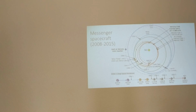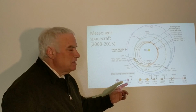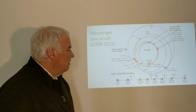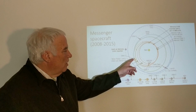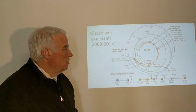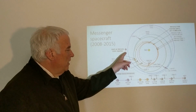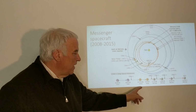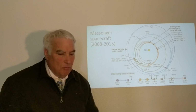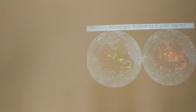But the Messenger spacecraft between 2008 and 2015 mapped virtually the entire surface of Mercury in high detail and found quite a number of things. This is a picture showing the complicated orbit that Messenger took on its way to Mercury. This was done in order to save fuel. The spacecraft flew by Venus in 2006 and again in 2007, flew by Mercury in 2008, and then by 2011 it began orbiting Mercury and did that until 2015.